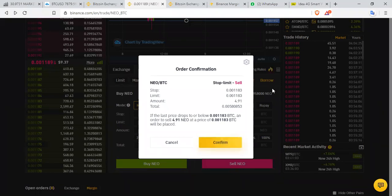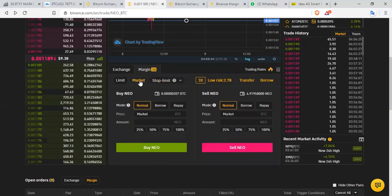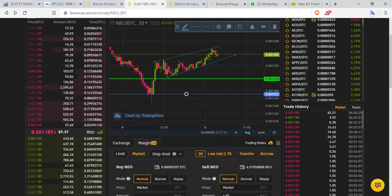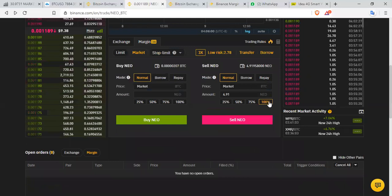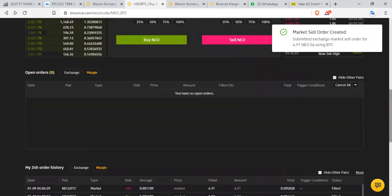But now I want to quickly show you guys an example. So I'm not going to use this limit order. I'll just use the market order. I just want to show you guys. But the normal thing for you to use is the sell stop limit order. So once I sell this at the market price, which is this 1183, I'm selling the whole 4.91. So it will trigger.